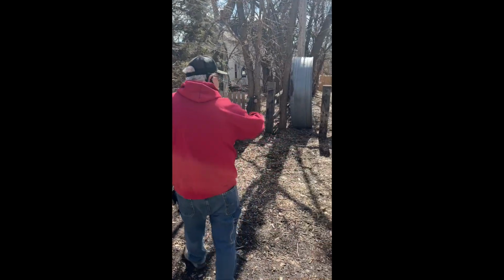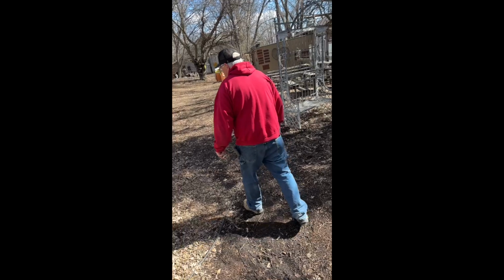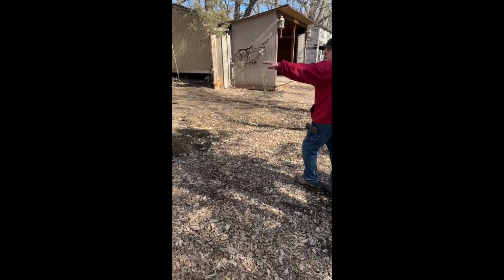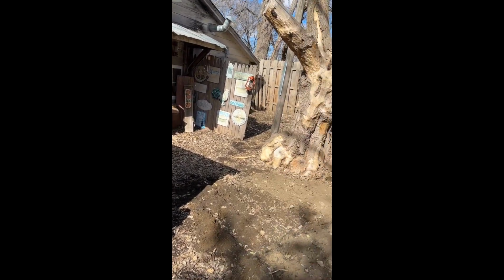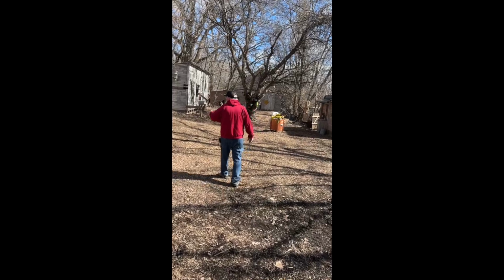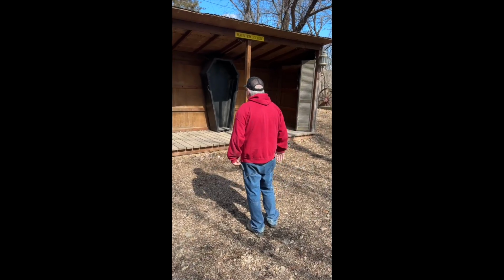Okay, so we do have picnic tables. Some people don't want to eat inside, they want to eat outside. Seating area. People pick up their food out that window. And this is our stage. We have static props here every night on Saturdays. You can do photo ops with the static props.